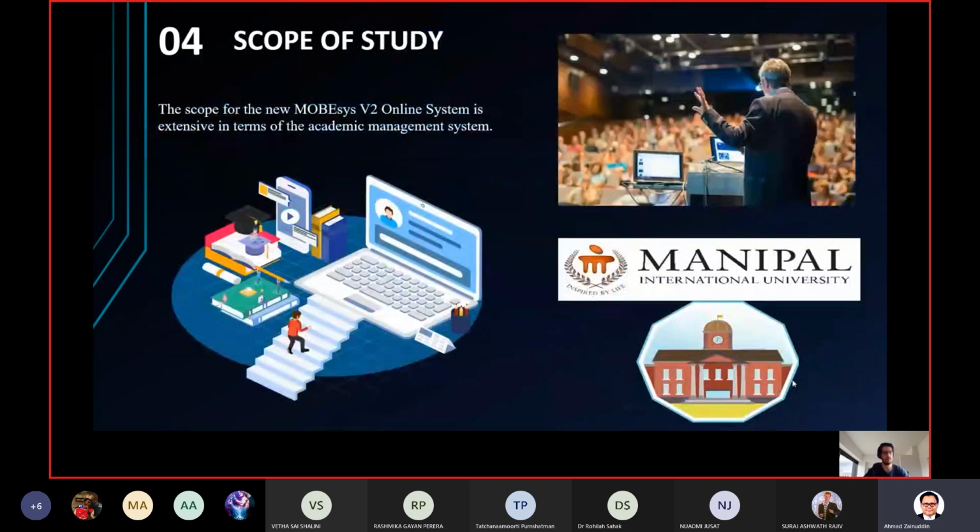And then the scope of the study: the new MOBE system is very extensive in terms of academic management systems. That means the system can be applied in any higher education institution. It can be a university, a college, a high school, or any education institution that is still using the manual system and wants to upgrade to a more automated and online system.